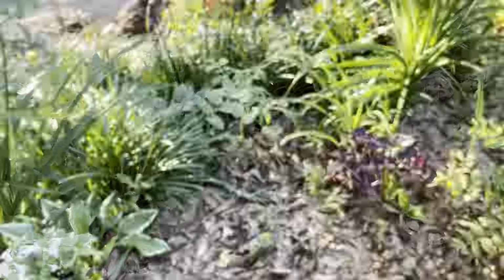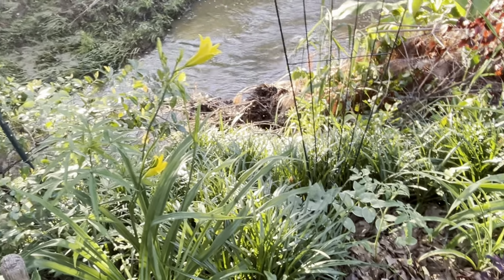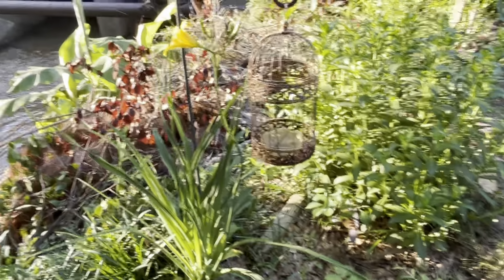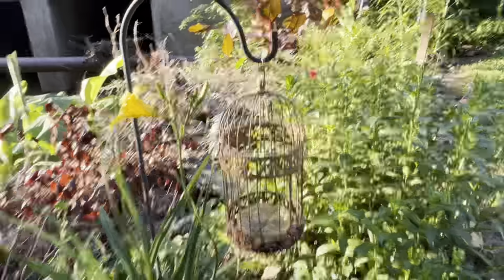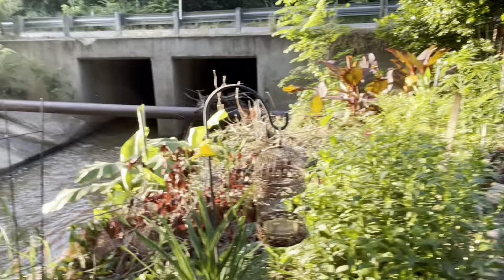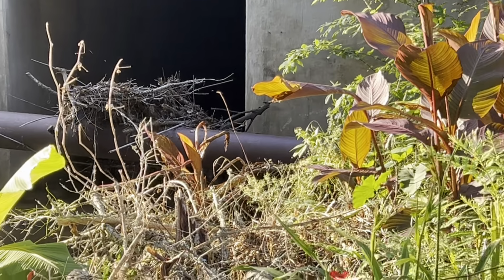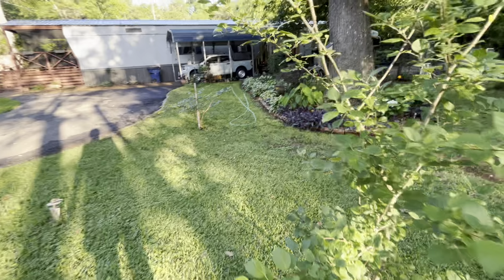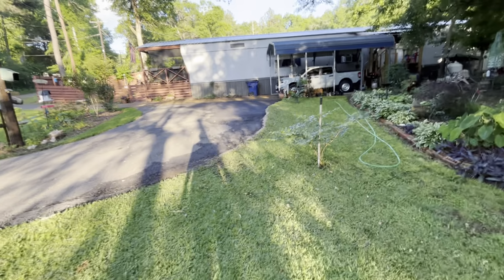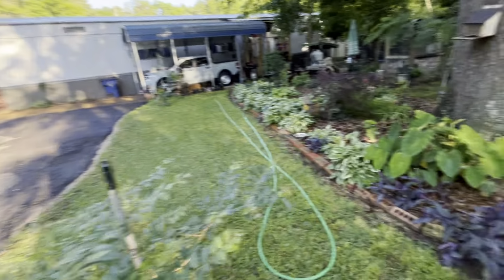I have another beefsteak tomato right here. And the daylilies are blooming today. This is the first day that daylilies have opened. But we got daylilies. I've got some debris over there I gotta clean up, but not today because it's going on about 7 o'clock. And I came out here at 11 o'clock and started washing this driveway off.